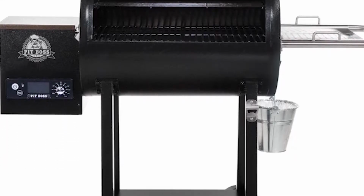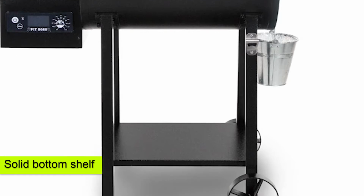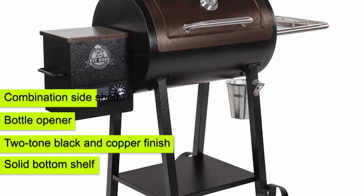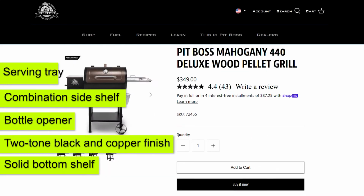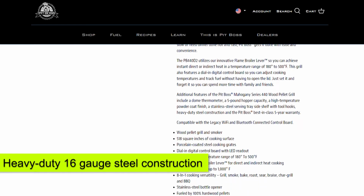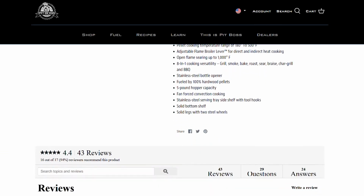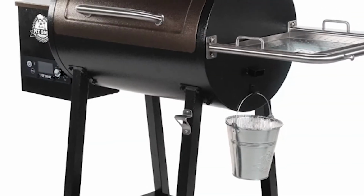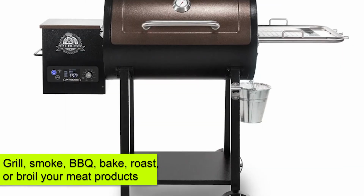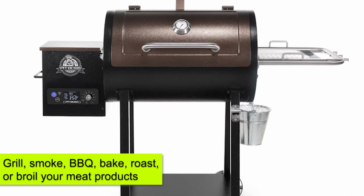Pit Boss Mahogany 440 Deluxe Wood Pellet Grill. Among the deluxe features of this grill include a solid bottom shelf, a two-tone black and copper finish, a bottle opener, a combination side shelf and serving tray. Along with this, it features a heavy-duty 16-gauge steel construction that effectively contributes to its sturdiness and durability. When it comes to its versatility, it allows you to grill, smoke, barbecue, bake, roast, or broil your meat products.